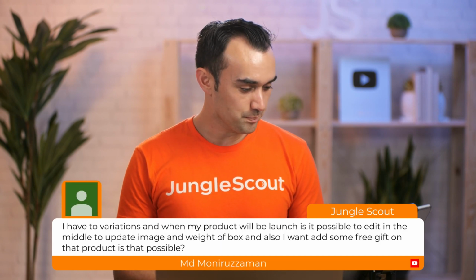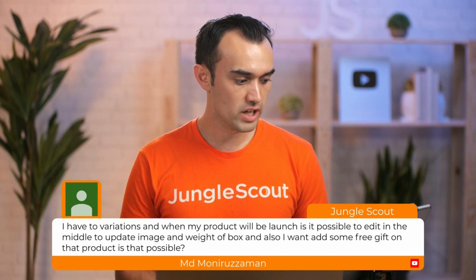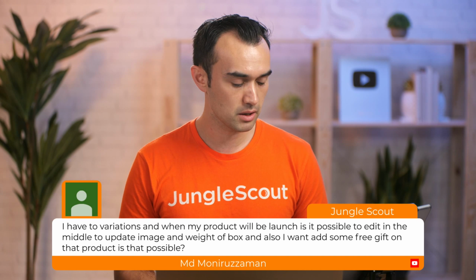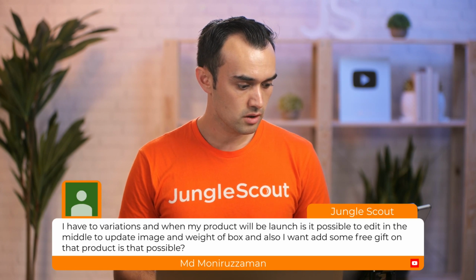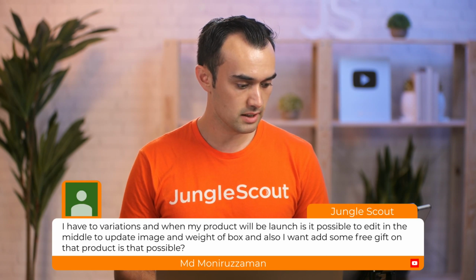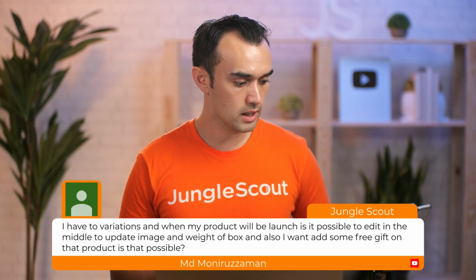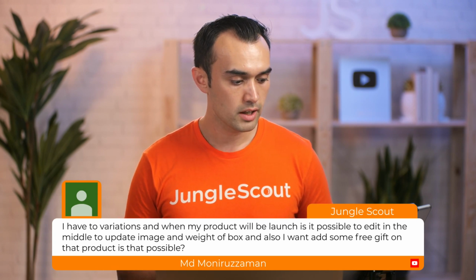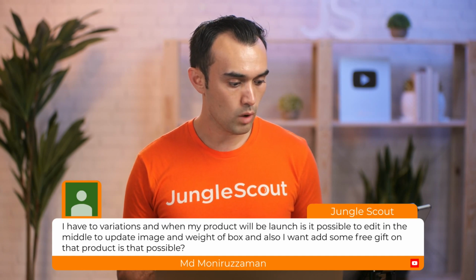So MD says, I have 2 variations and when my product is launched, is it possible to edit in the middle to update the image and weight of the box? And also I want to add some free gift on that product. Is that possible? I might need a little bit more information. So you're asking if you can update the image and the weight of the box.